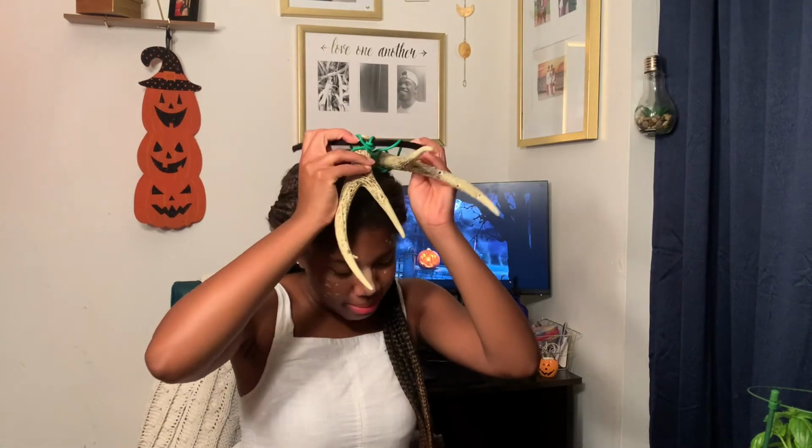This headband is getting on my last nerve, and it's gonna take out my hair.